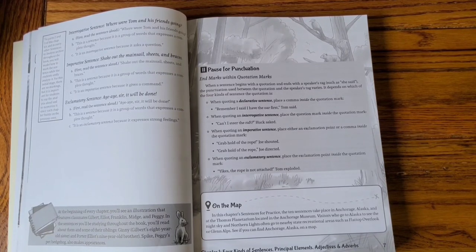When quoting an exclamatory sentence, place the exclamation point inside the quotation marks. "Yikes, the rope is not attached!" Tom exploded.